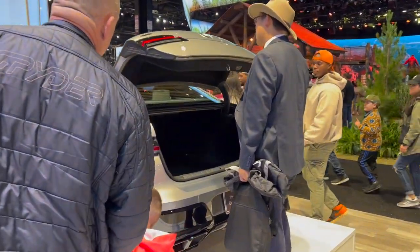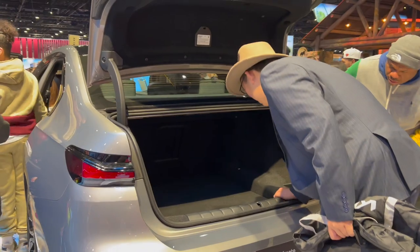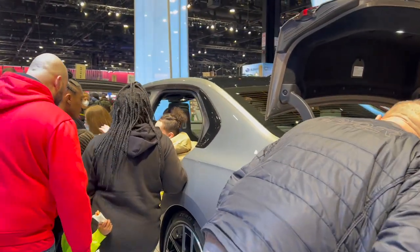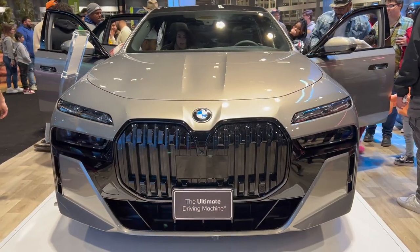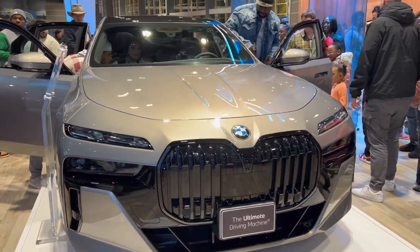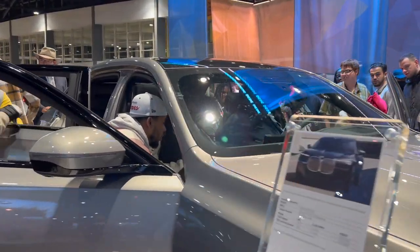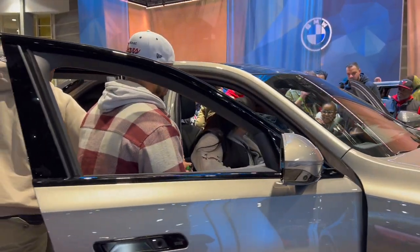Here you've got the i7, their executive sedan, electrified. I've heard this has one of the coolest interiors. Here's the front of the i7. Looks awesome. Definitely competitive with the EQS.